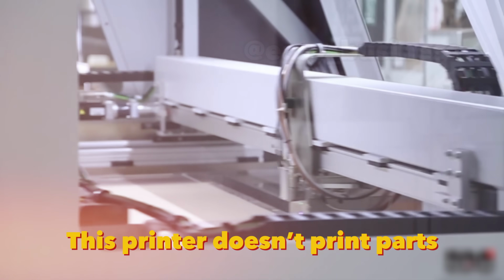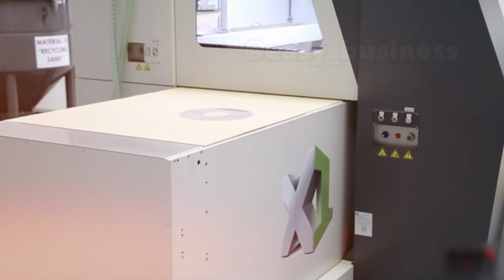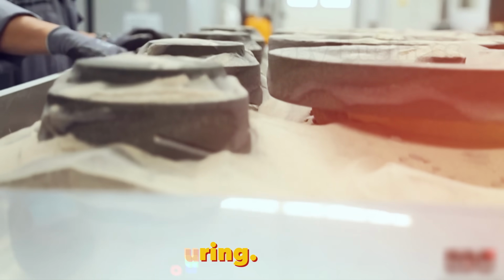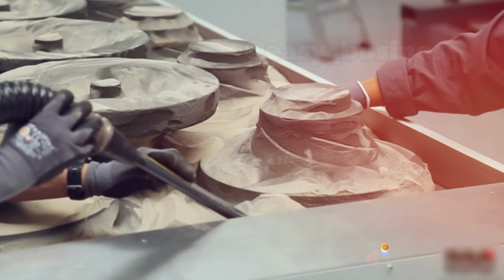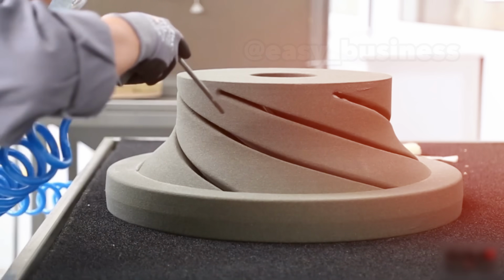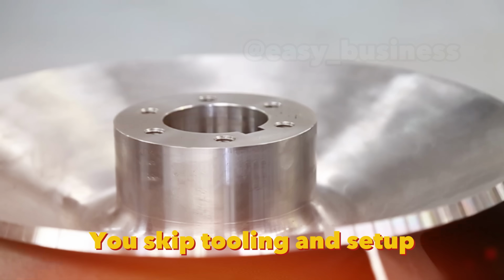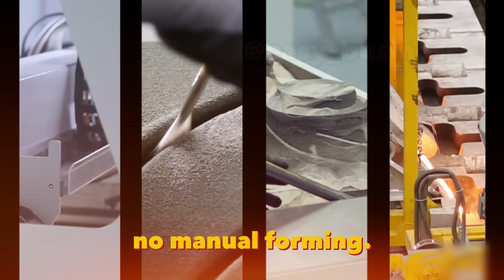This printer doesn't print parts, it prints molds out of sand for casting metal. No carving, no tooling. You upload a 3D model and get a sand mold ready for pouring. Internal channels, cavities, contours, all printed. If you print in-house, one mold might cost $30 to $40. Contract printing? $150 to $250 is standard. You skip tooling and setup, just pay for the mold and pour. No machinists, no manual forming.